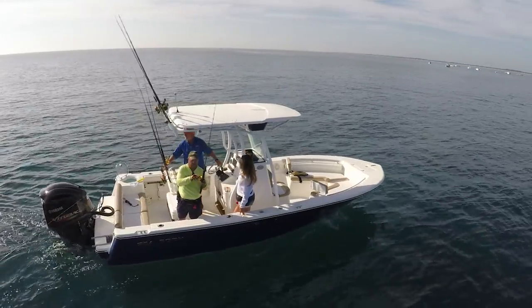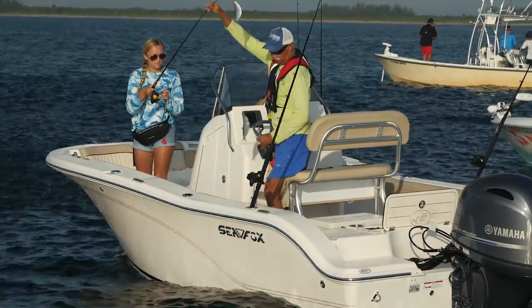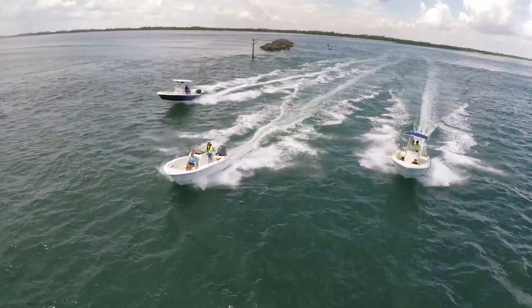Whether it's your first venture at trying your hand at offshore fishing or downsizing into a boat that's easier on you and your finances, a small center console can handle a wide variety of applications and may just be the best boat for you. Boy, this is great.